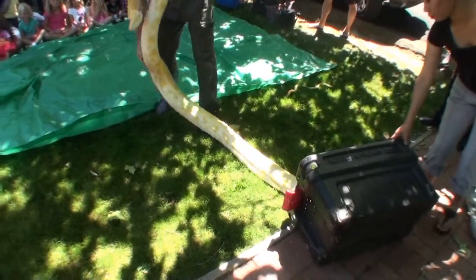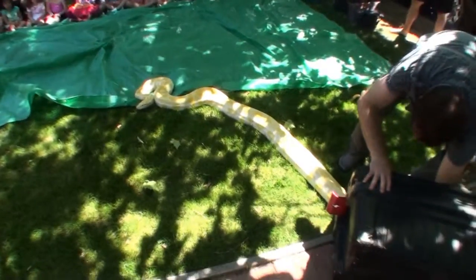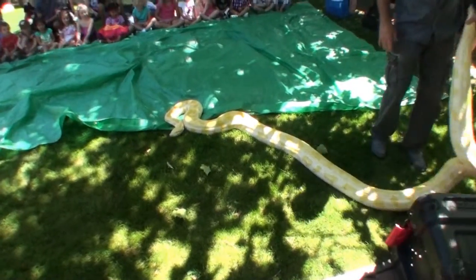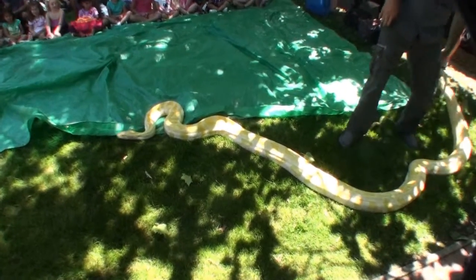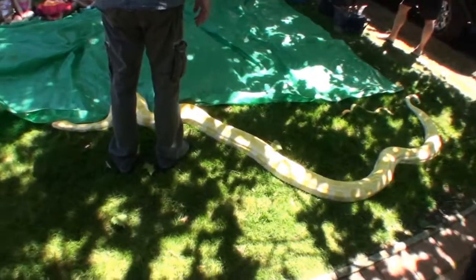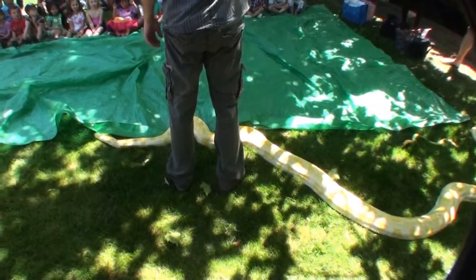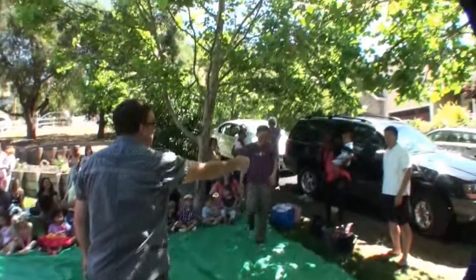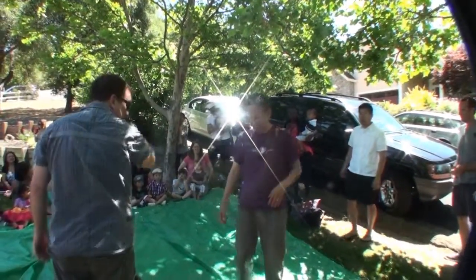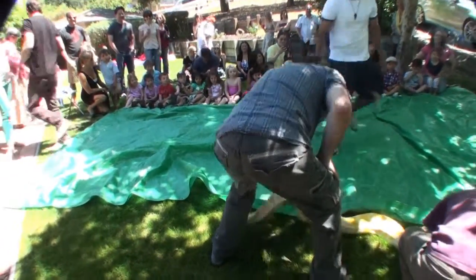She already shed, but that's just old shed. That is huge. Okay. Any of my adults not afraid of the snake? Sir? Okay. Anybody else? Help me. What we're going to do is lift Banana up and then we can just stretch her out across the kids right there.